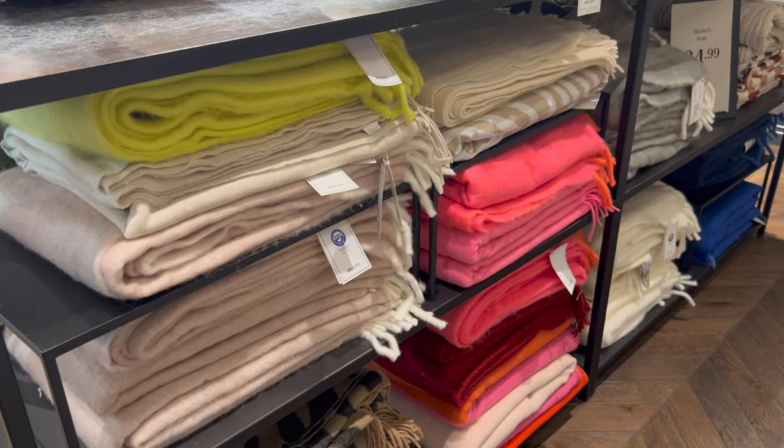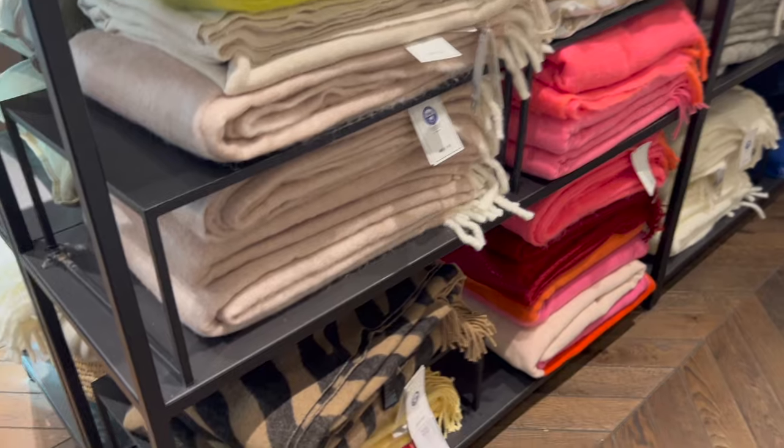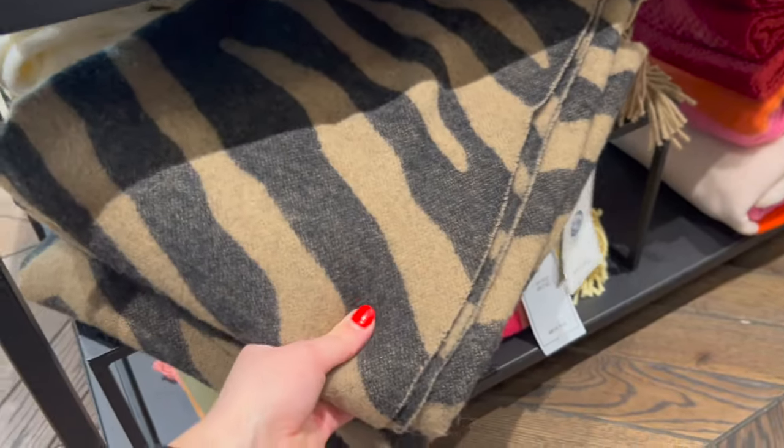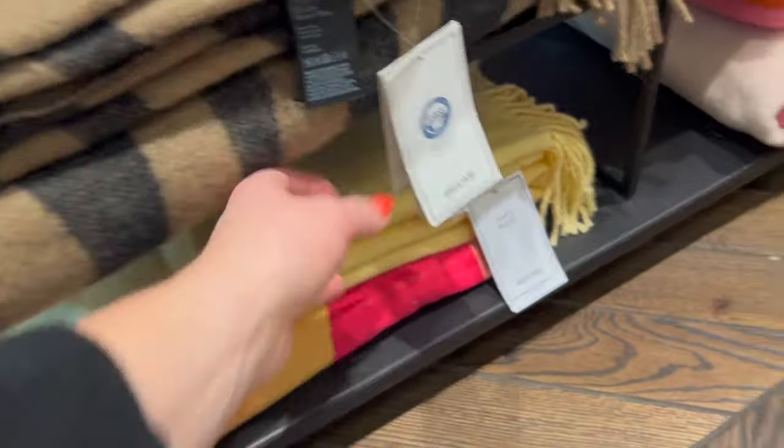They have many different blankets and the lime green one is from H&M Home new spring collection. All of these are so soft and great to snuggle up on those chilly evenings.